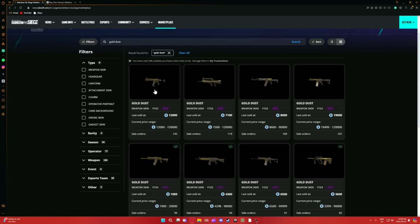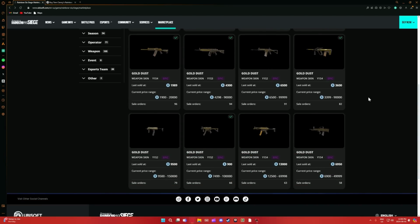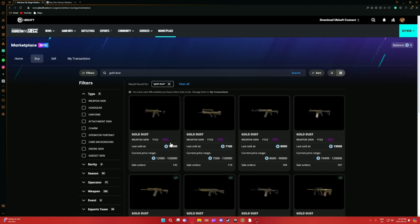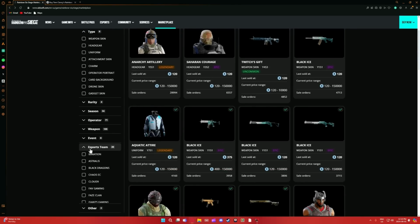Same with the 416, the AK, all of these skins that's still selling for over 10,000, and especially the MP5, which I'm going to be personally waiting for. I believe that this MP5 skin is going to probably be selling under 8,000 after the marketplace comes out. I believe that everything will drop in price because people are so blindsided at what they're trying to buy.